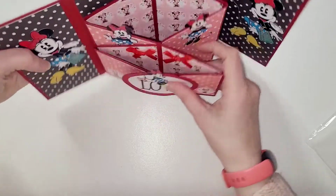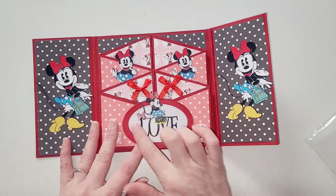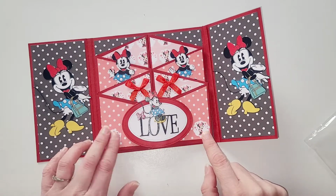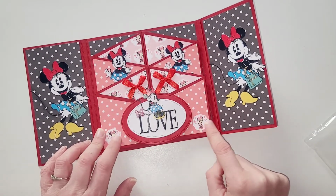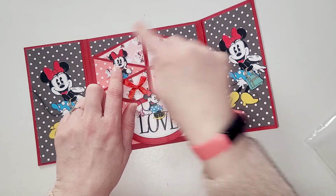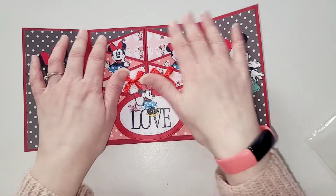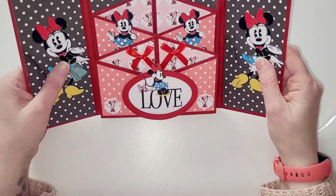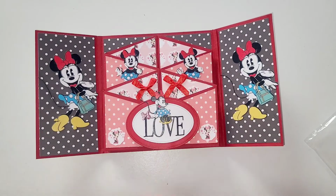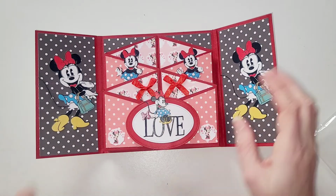But if I put it flat, so we look at it flat, we've got love here. And we've got a stitched oval with Minnie. We've got some Minnie papers here, fussy cut out. We've got some red bows. We've got some more Minnie. And then we've got this gorgeous spotted polka dot paper at the back in black. And then, like I say, if you're looking... I'm getting stuck on this washi tape.